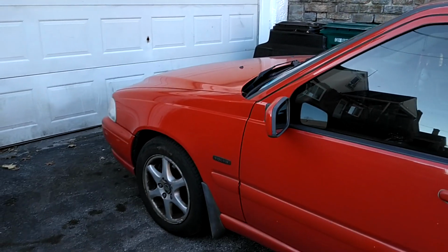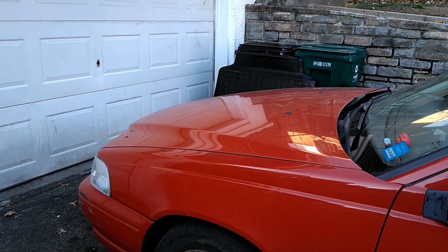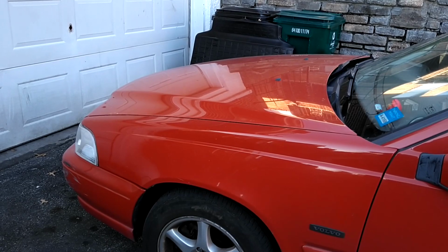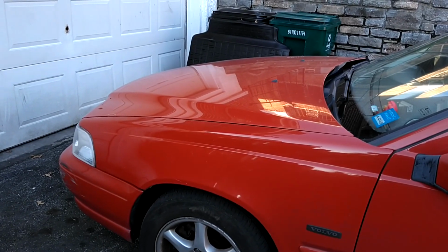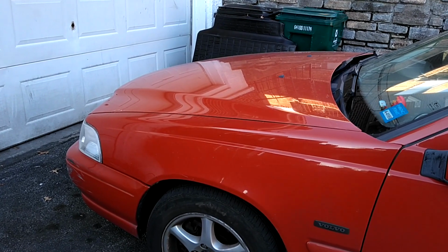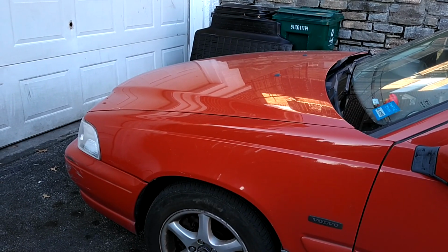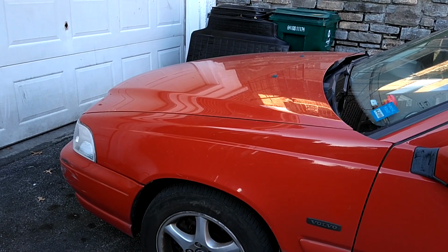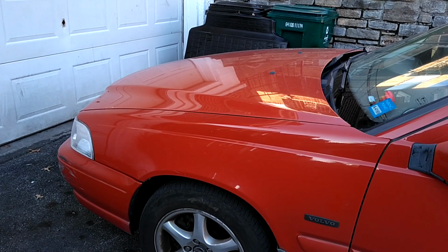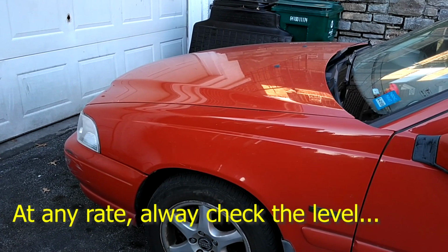Now, the oil change intervals on these cars is basically every 5,000 miles. If your car has a turbo, you want to use full synthetic oil. If your car does not have a turbo, you can use full synthetic oil. Really doesn't matter. You could use normal oil, but you want to change the oil if you have a turbo every 5,000 miles. If you have a non-turbo, you can extend oil changes every 10,000 miles. There's a link in the comment that goes a little further into that.